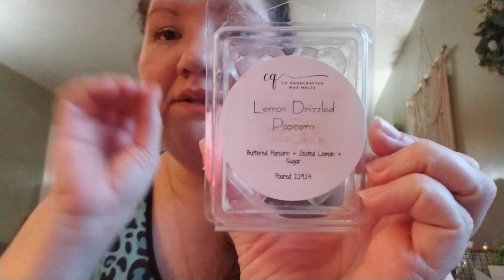Another one I did was kind of like a light medium. This is lemon drizzled popcorn. I'm really loving popcorn oils and everything. Kettle corn, toffee corn, caramel corn, but just buttered popcorn, phenomenal. This is butter popcorn and essentially just lemon icebox cookies mixed together. It's a great combination. I really loved it.